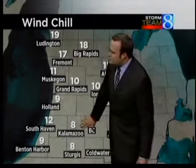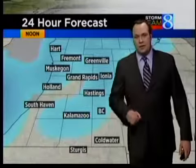Couple the wind and temperature together, this is what it feels like. Single-digit readings for wind chills here in Kalamazoo and Battle Creek, 8 and 7 respectively. 10 here in Ionia, 17 now in Fremont, and 10 in Grand Rapids.